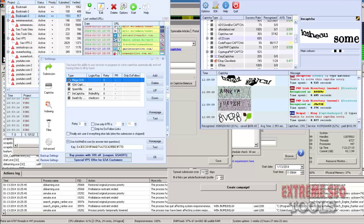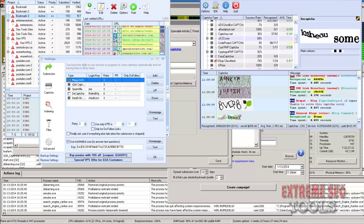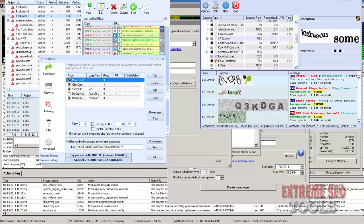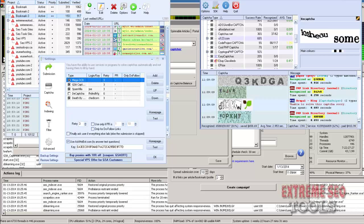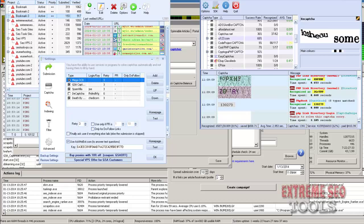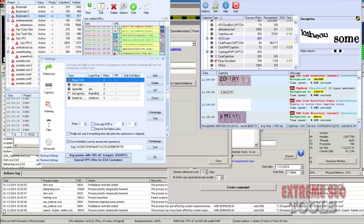So get GSA yourself for $100. Get your own license. Get your VPS for $40. So you're looking at $140 the first time. I'm going to give you the Captcha solving things for free, and I'm going to give you Wicked Article Creator for free, and all the other little ones that you guys need to use with GSA. So after that $100 initial fee, you're only paying $40 a month, and you have full admin rights on them. That's a really good deal.